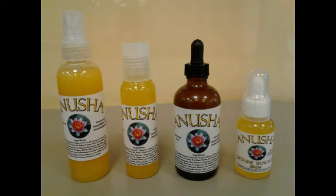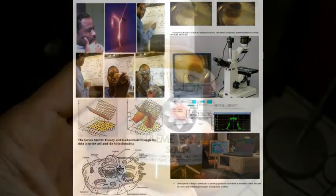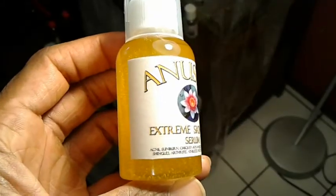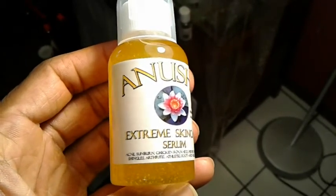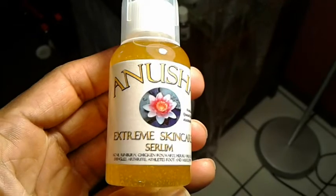The Anusha serums are the best of the best of skin and healthcare because these serums were designed from a molecular level, which means the molecules are much smaller than creams and lotions, which makes them much easier to penetrate all three layers of the skin and scalp.